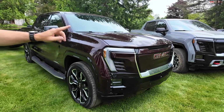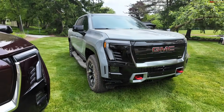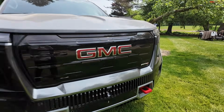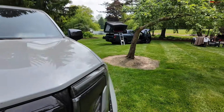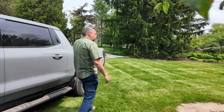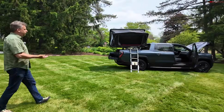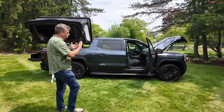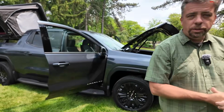Right next to this Denali is the new 2026, and this is the addition to the lineup. This is the Sierra EV AT4, which is the off-road truck. And I'll tell you all the specs about it and everything that's going on here. And then a little bit more interestingly, I think, is a truck that's a little bit on the side here, which is the new Sierra EV Elevation. And Elevation is basically the base model, the entry point for the Sierra EV lineup, and it's shown here with some accessories, which is kind of fun.